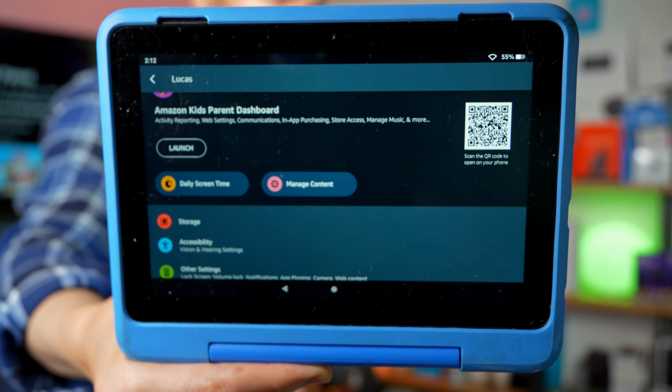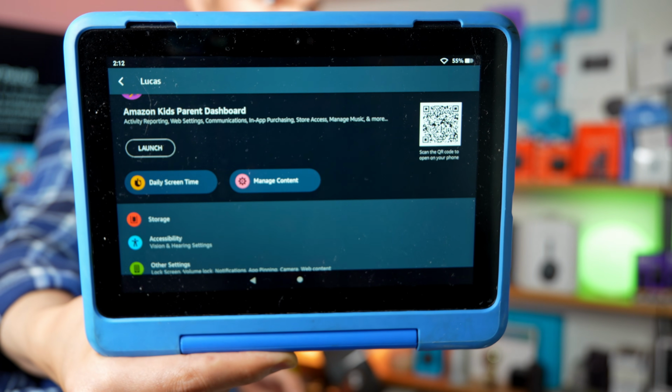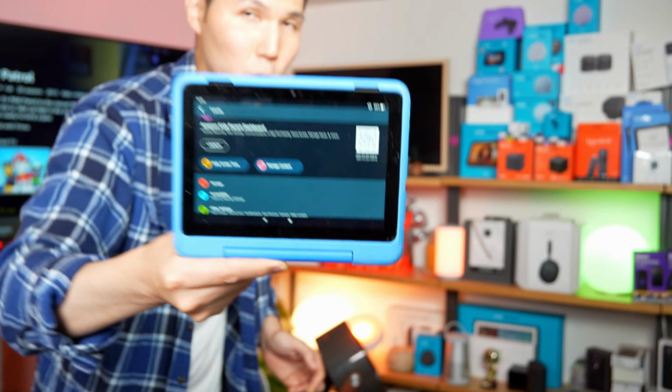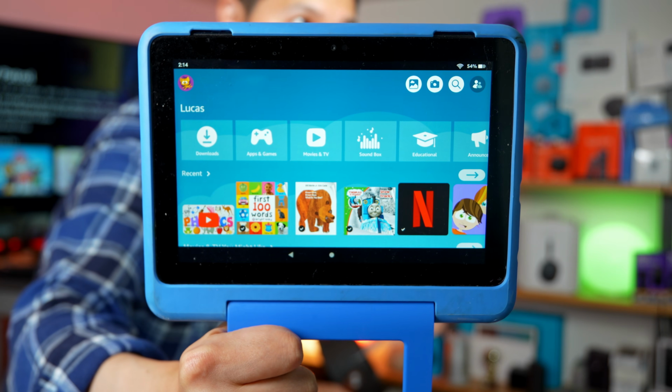So you have your activity reporting. You have your web settings, your communication, in-app purchasing, store purchases. You can manage your music. You can decide what your kids get to see or what they don't get to see. That is the Amazon Fire Kids.